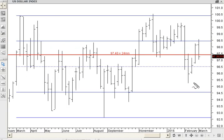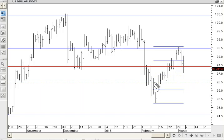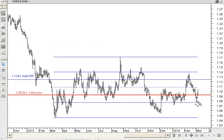Just in terms of bar chart analysis, looking at the weekly bar here, we're still holding above last week's low. So this week gives us a higher high, a higher low. Just switching to daily bar, the first minor level of this low would be the halfway point here, and that's not been breached yet. A big component of the dollar index is the euro.